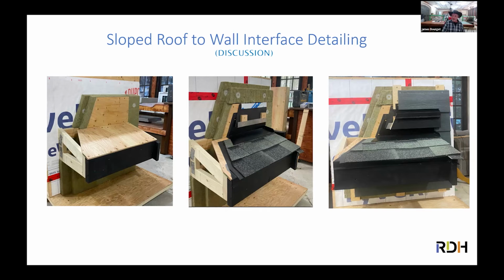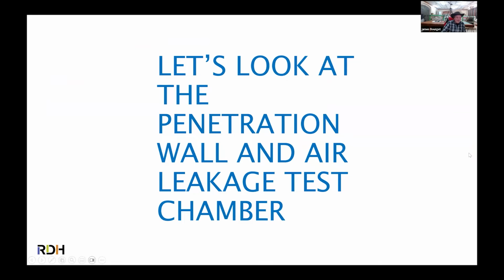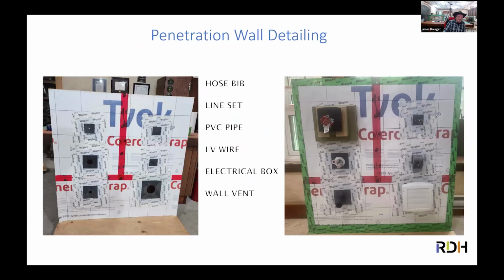Okay. And so on that note, are there any questions from the group around the sloped roof to wall interface? I don't see any in the chat, but feel free to pop them in the chat or raise your hand. All right, if not, we're good to move on. We're going to move on then, because we're going to look at a penetration wall, and we're going to look at the air leak test chamber, okay?